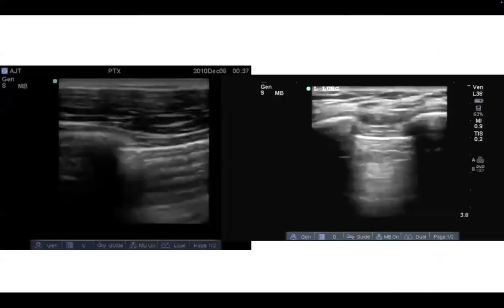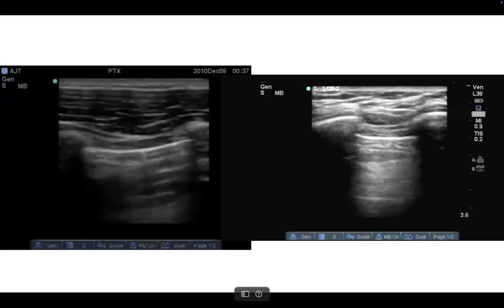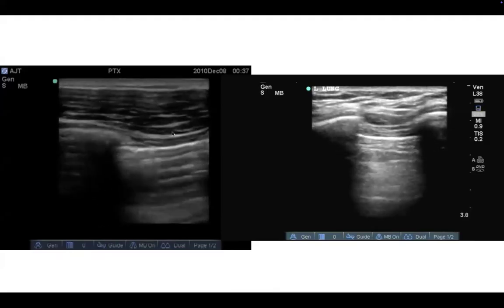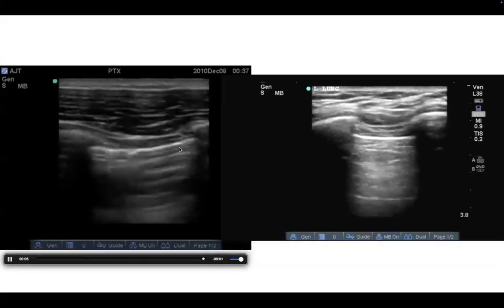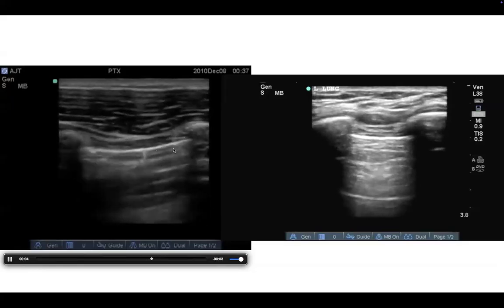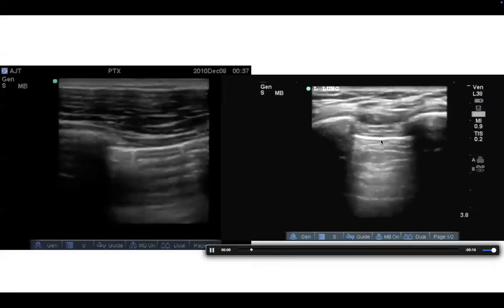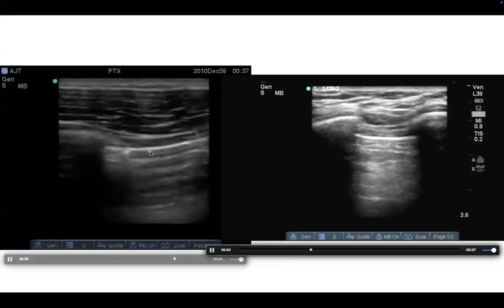So in terms of lung sliding, this is lung sliding, right? On the left, you can see right along the pleural line. People have described this many different ways, like walking along a line or shimmering. And then you can see on this side there's really nothing. So this rules out a pneumo.